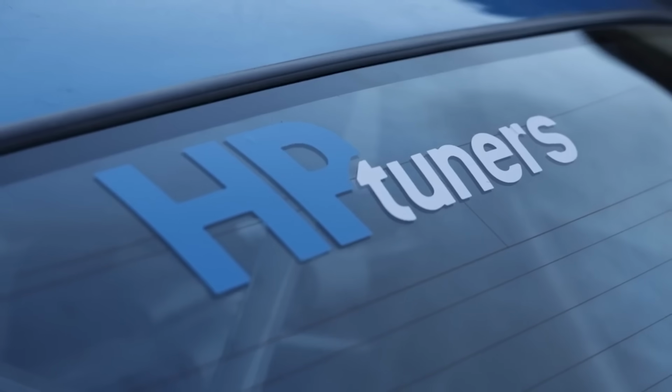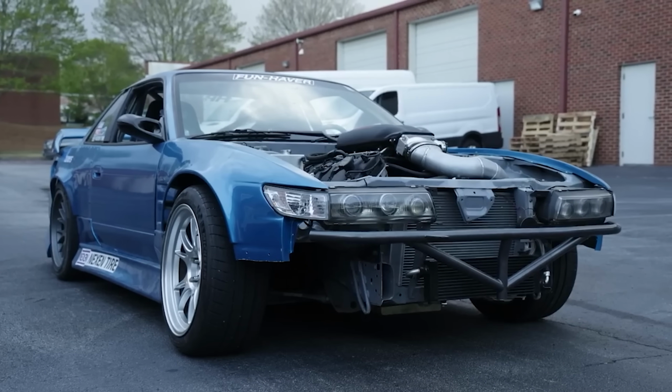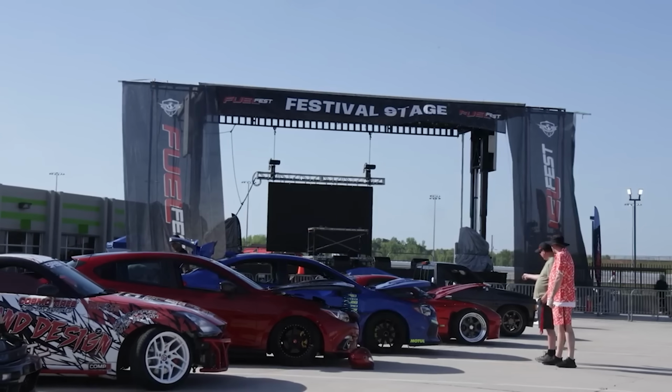Then did some data logging with HB Tuners, and we also seemed to get pretty close to the results we wanted, to at least get through the event. So we felt pretty decent about the car before I went to Fuel Fest Atlanta.